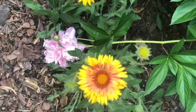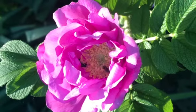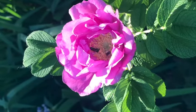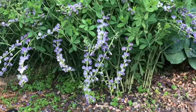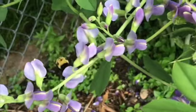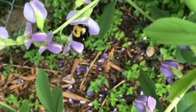This is gaillardia, and it is another one of my favorites. I just love the vibrant blooms of this shrub rose, and it is a huge attractor for bees of all descriptions. This is false indigo, so it grows in these clumps that then start to resemble a bush. It also does well in some of the damper areas of the yard.